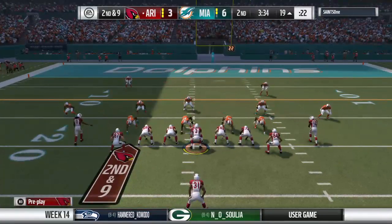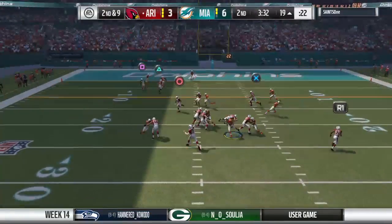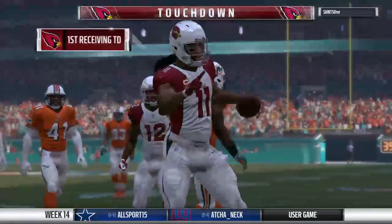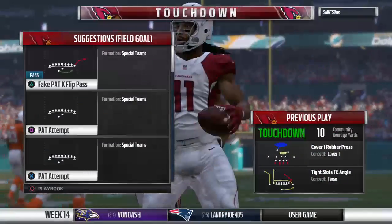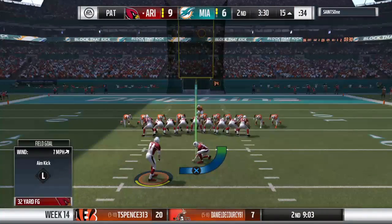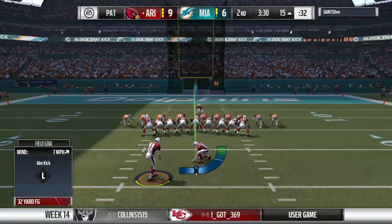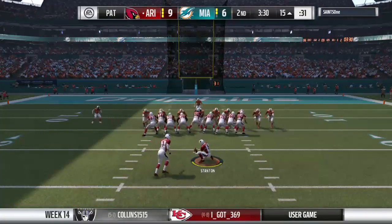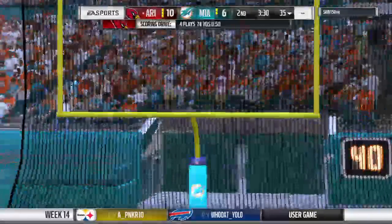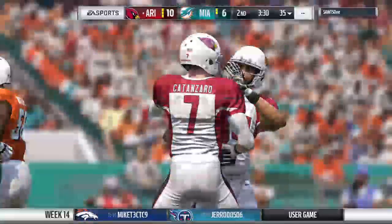Let's go. On 2nd down, Palmer. That is caught inside the 5. And he'll take this one in for the Arizona touchdown. Larry Fitzgerald, his 9th touchdown of the season. And the Cardinals have retaken the lead. The lead is now 10-6.